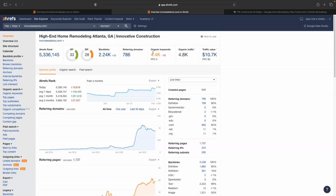So if we take a look at Innovate Atlanta, the guys that were sitting number 2, we can definitely see how much more traffic and volume that they're just getting overall throughout their website, right? They have a ton of backlinks coming back through them. They're getting a ton of traffic. They're getting found for a lot of keywords.